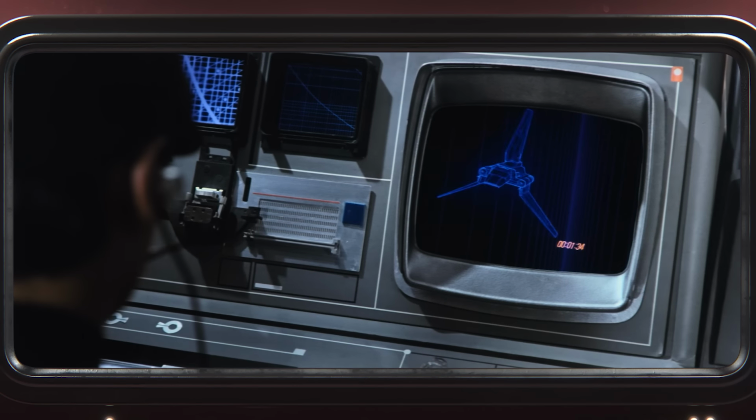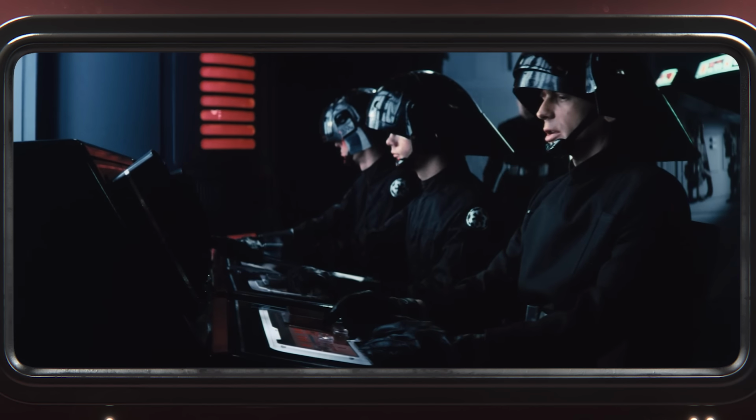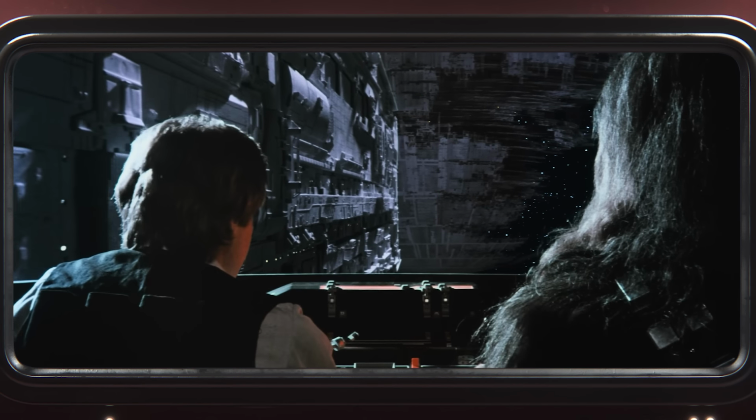So let's jump forward to Return of the Jedi. This movie has a lot of something that I really like in Star Wars, which is that very grounded nuts and bolts protocol sort of stuff, like transmissions and docking procedures and stuff like that.